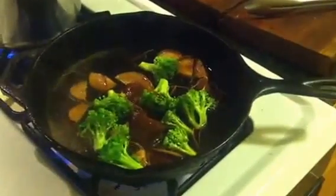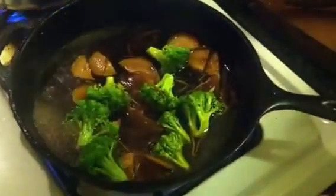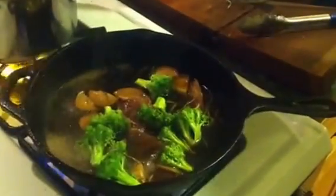This is where you start tasting. Too salty, add some sugar. Too sugary, add some salt. A little sugar. And a little regular salt. Don't add too much soy sauce. It's a powerful flavor. Rely on salt for your salt.